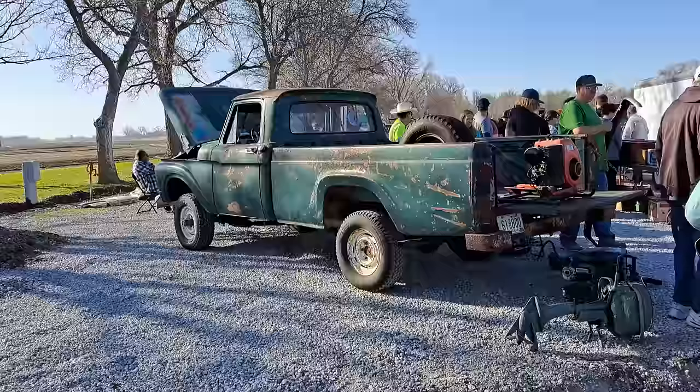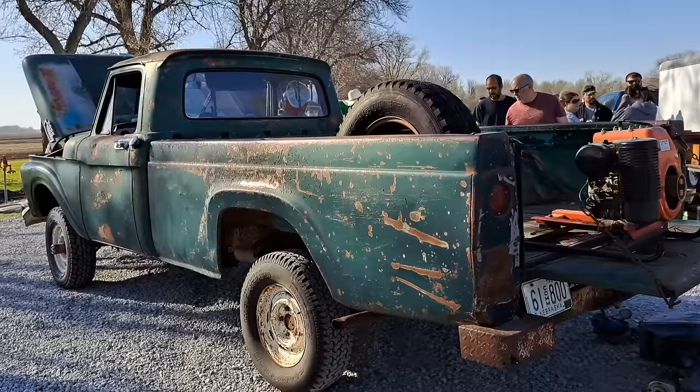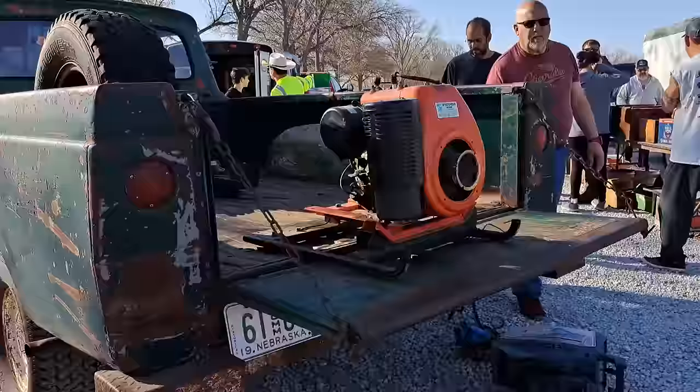I always like looking at people's rides that come to the swap. I mean, this is a vendor here. He's got a nice looking Ford F-100 4x4. Great looking patina truck. Gotta love the old four-wheel drives. An old Evinrude boat motor.